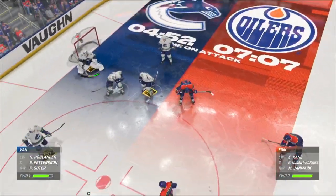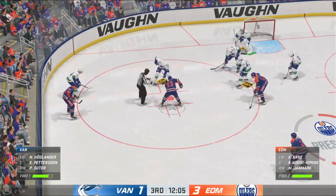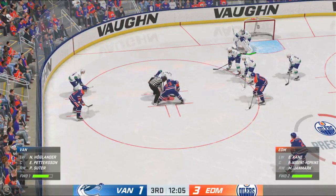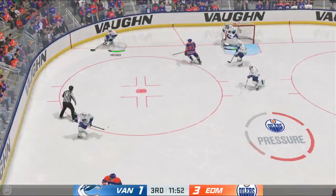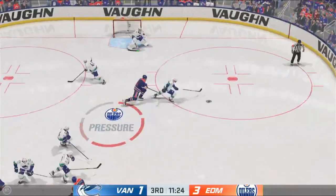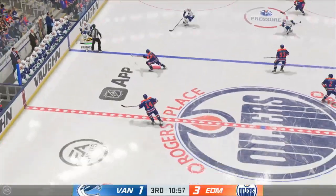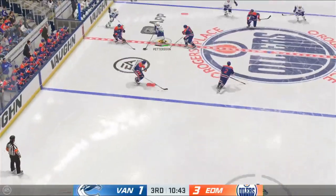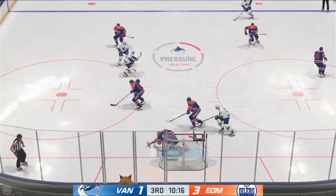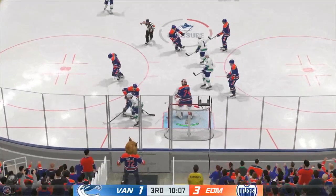Still lots of time left here in this frame. It's a two-goal lead we're looking at with the score 3-1. The Canucks win the draw here in their own end. Quick feed to Hughes. Poked away in the defensive end. Slides it over with pace to Hughes. And now he moves it to Suter. Fires it! Oh, for the one-timer. He was dialed in there.